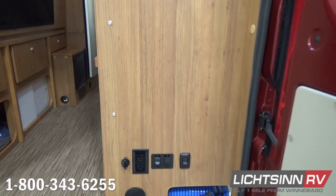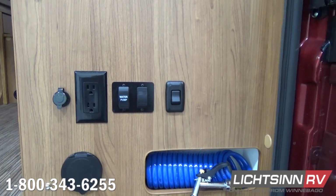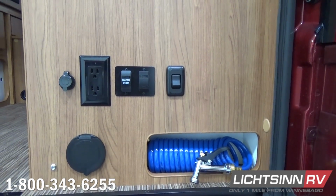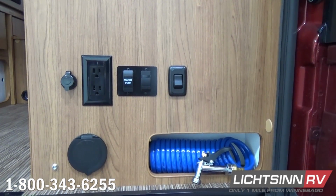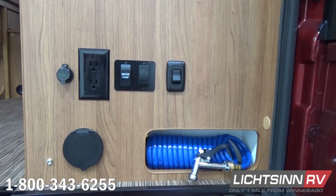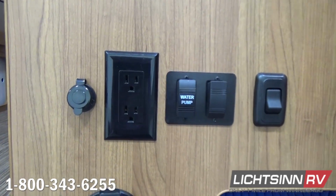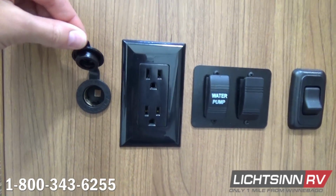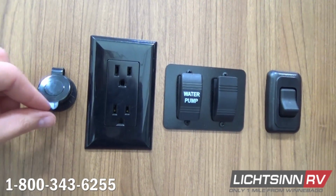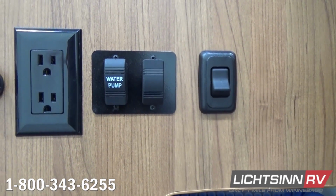Down below here then we also include a 110 volt outlet, a 12 volt outlet, a 12 volt on-demand water pump switch, controls then for the side lighting and rear lighting, and also an exterior wash station or shower that also includes that coiled freshwater hose. Nice location then also for some of your outside utilities such as fresh water hoses, right where that coiled shower hose is at. There you'll find a 12-volt outlet, 110-volt outlet, a 12-volt on-demand water pump switch, and then also controls for the lighting to the rear and to the side.